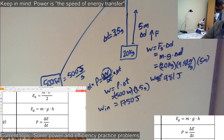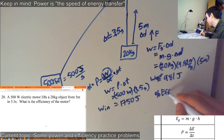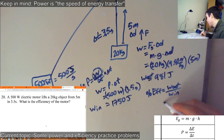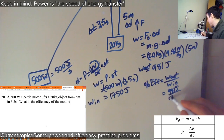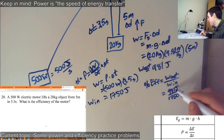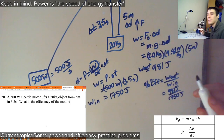To remind you what the question was, what is the efficiency of the motor? And the efficiency is going to be what we got out of the motor divided by what we put in. So percent efficiency is, in this case, work out over work in, which is 981 joules over 1,750 joules, right? This is how much energy the motor used, maybe it's electrical energy from the wall or something, and this is how much useful energy we got out by lifting this thing. Everything else must have gone to friction and heat and noise and vibration and all that kind of stuff.